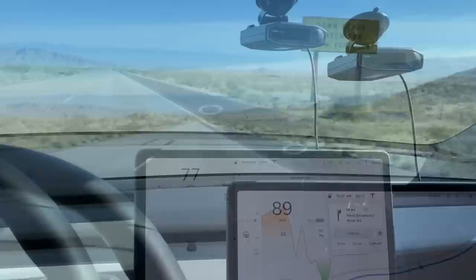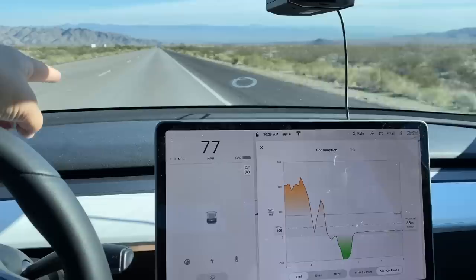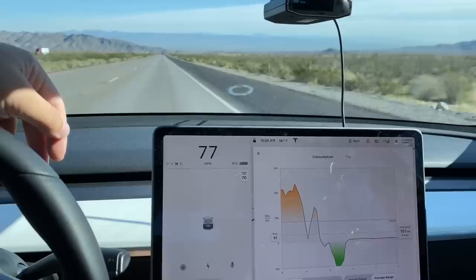We've been in neutral for like, I don't know, 3 miles, I guess, 2 miles. And it's just carried our speed. And honestly, this is the most efficient way because you're not having losses by regenning or charging. You're just kind of going, which is great. So pretty windy out, but yeah, this is kind of fun. Just coasting down using no energy.